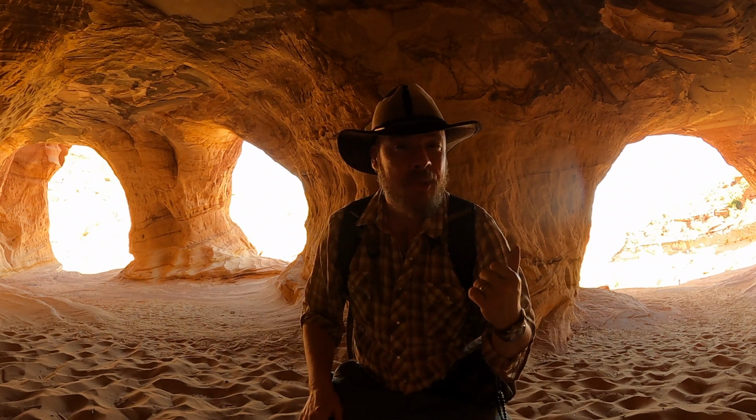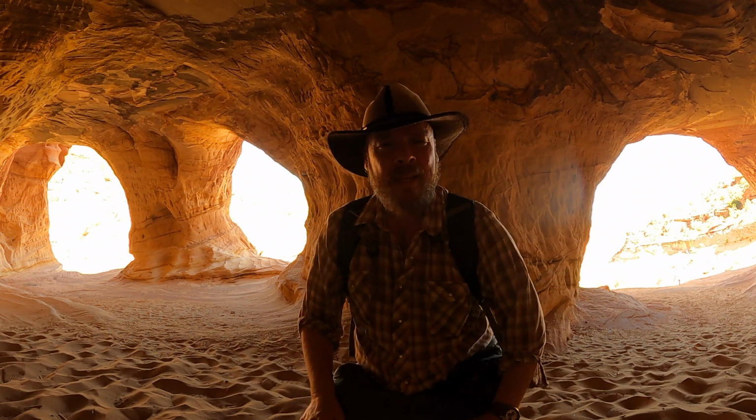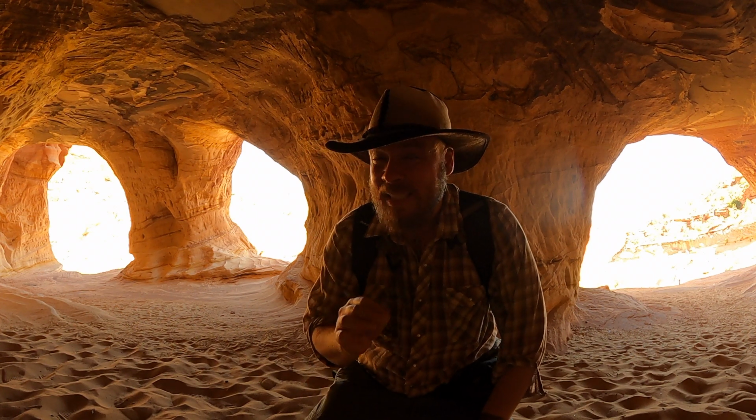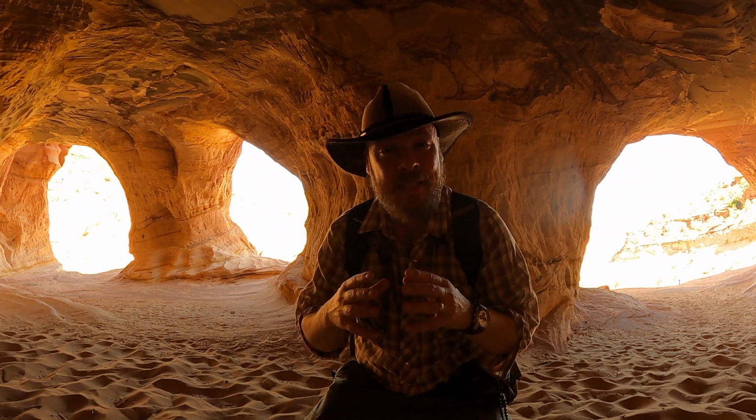From what I understood at the museum, these are old mines, so they're not natural. But despite that, it's still a pretty neat little area. It's fun to see, especially if you're just cruising by and you have the time to kill. I don't know if I would drive all the way out here just to see this, but then again, there's so much stuff to see right here in the general vicinity.